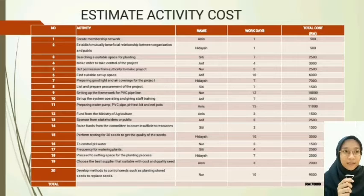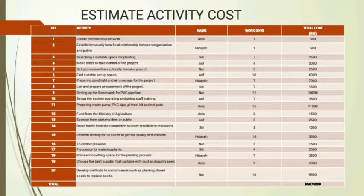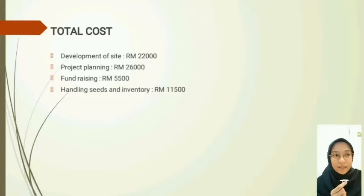Then, the second part is estimate activity cost. This is the cost used in this activity. The total cost of the activity for development of site is 22,000 ringgit. Then for project planning, the total cost is 26,000 ringgit, and the fund raising is 5,500 ringgit. And lastly, the activity of handling seeds and inventory is 11,500 ringgit. Thank you.